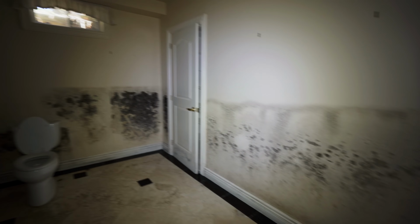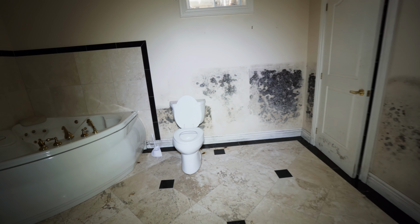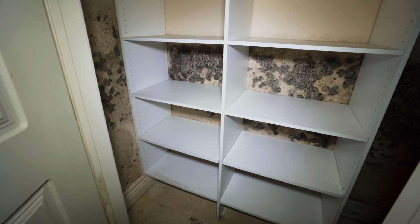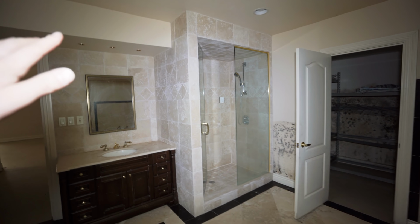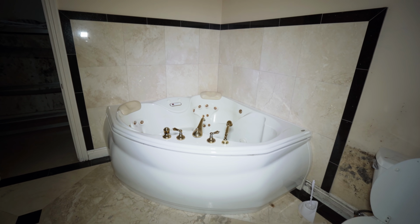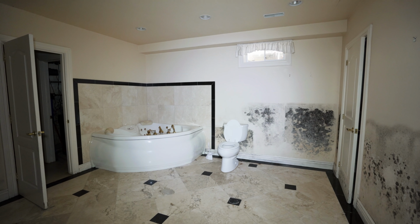guys, it doesn't translate on camera the same way. When you see this in person, it's crazy. I want to open the closet, so we're gonna... Yeah, even in there. It's a shame, because look at all the tile work and all the stuff that they've left in here. I don't know if they'd actually be able to repurpose any of this. I mean, you could gut the walls, but it's the whole basement now.